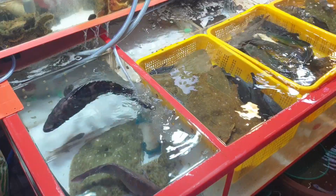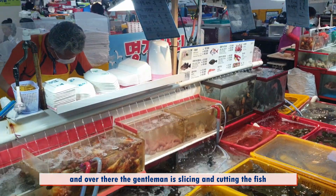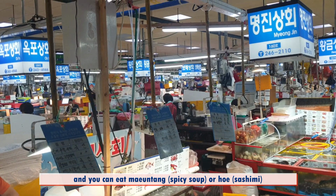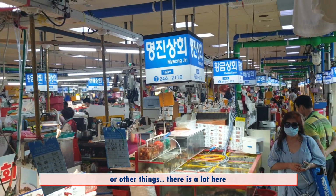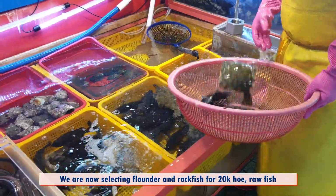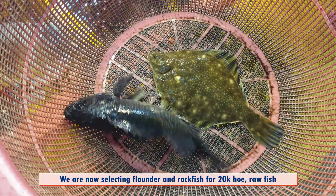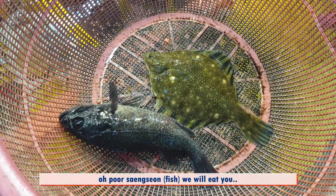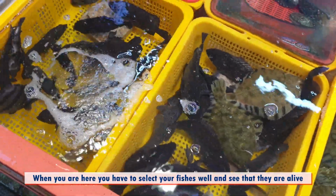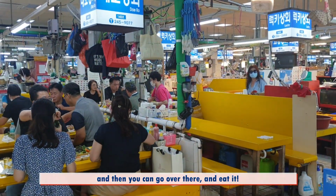Eat and eat. You can select your living fish here, and over there the gentleman is slicing and cutting the fish, and you can eat maeuntang or hwae, other things. There is a lot here. We are now selecting flounder and rockfish for 20,000 hwae, raw fish. Oh, poor Sangson, we will eat you. When you are here, you have to select your fish as well and see that they are alive. And then you can go over there and eat it.